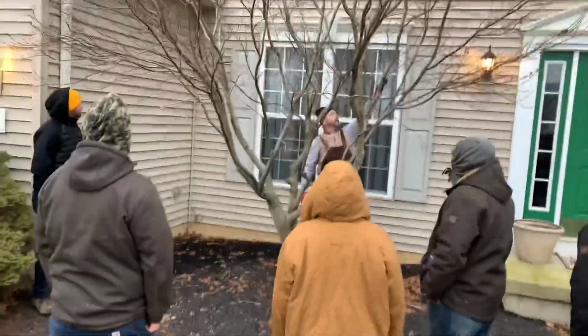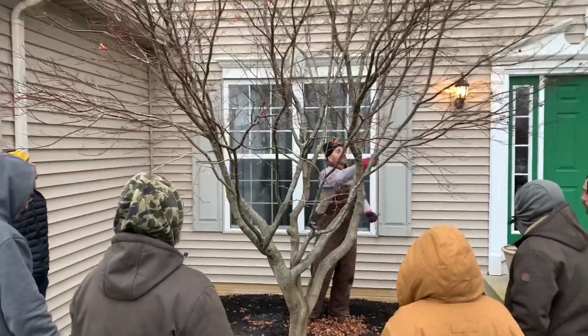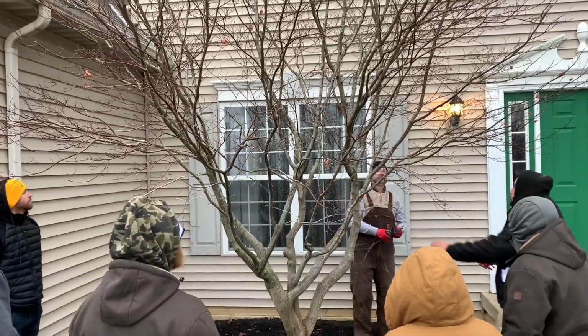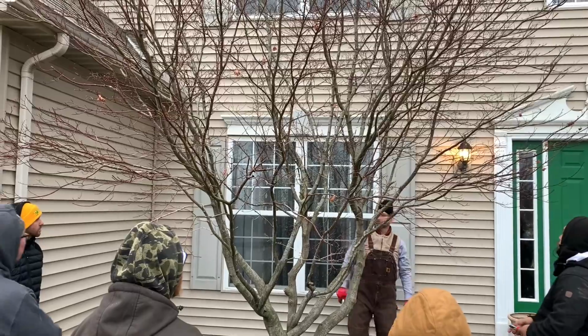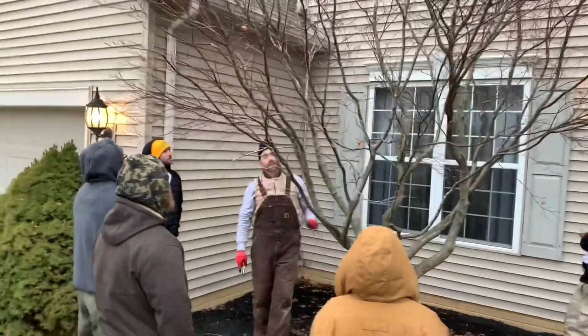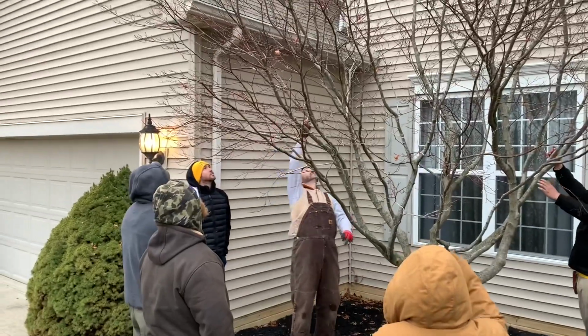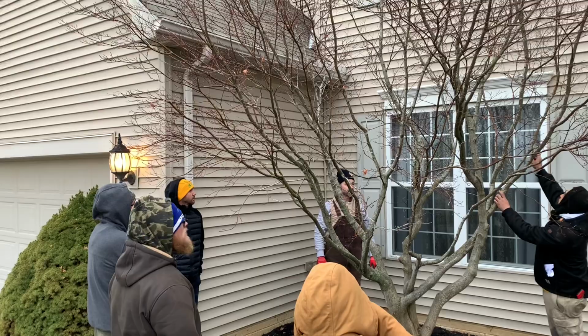It's dead. This one's growing towards the house. That's dead. Okay, right over here too. 1, 2. I just cut off 1, 3, 4, 5, 6, 7, 8 stubs on this. That shouldn't be there.